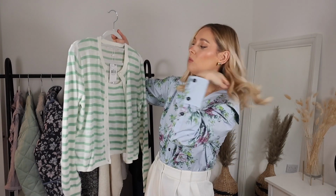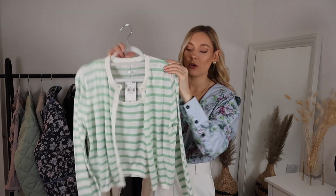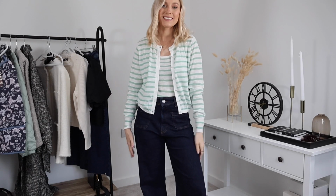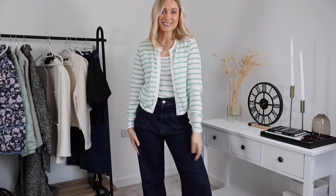Another thing I wanted to share with you was a matching set. So this is brand new. I haven't actually tried this one on yet, but I wanted to share it as an example of a way that you could add a pattern or a print into an otherwise quite plain capsule wardrobe. This also has this beautiful green stripe to it as well.